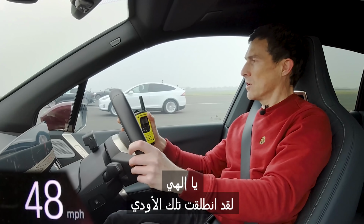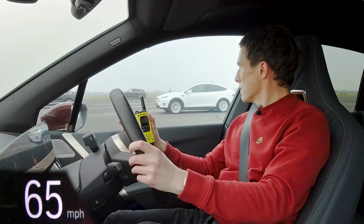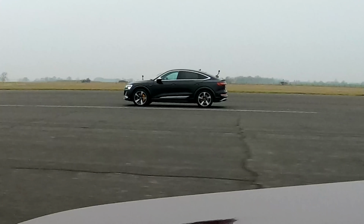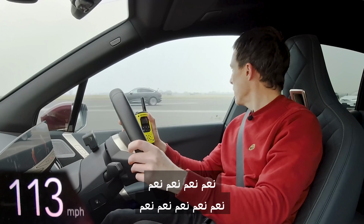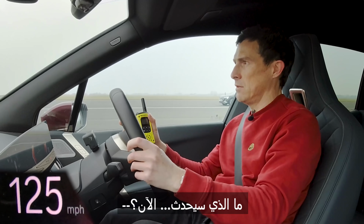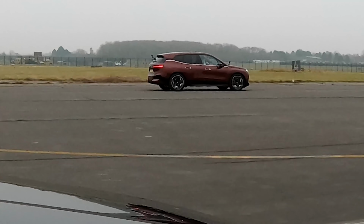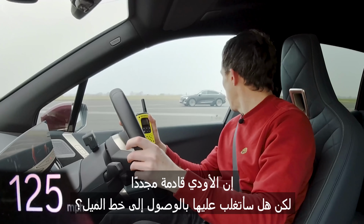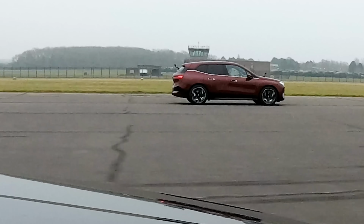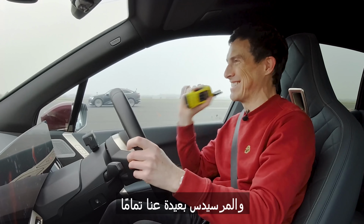3, 2, 1, go. God, that Audi takes off. It's first to the quarter mile because we were so close to it. Dropping the Tesla and the Mercedes. Can I beat the Audi to the half mile? Yep. What's gonna happen? Nah, oh, it's like I've hit a wall. Is this the top speed? 125 mile an hour? The Audi's coming back. Can I beat him to the mile though? Is he gonna come back for the mile? This is so close, I've just hit a limiter. 125, and here comes the Tesla. The Mercedes is like in the distance.